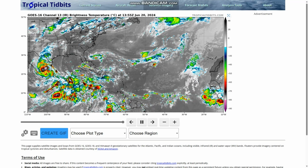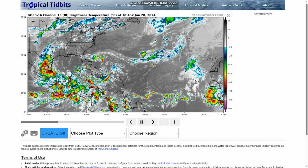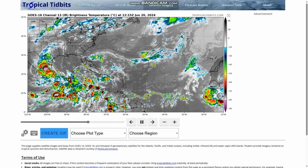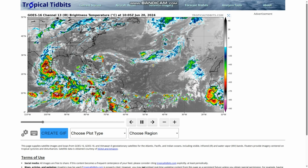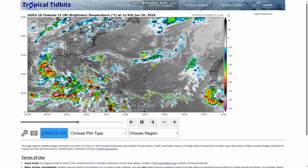There are two systems that could develop this weekend or during this week. There could be a big flare up of rain near Trinidad and Tobago. There's a lot of rain in Central America. Mexico, Texas, they're still getting that rain from Alberto, so stay safe.